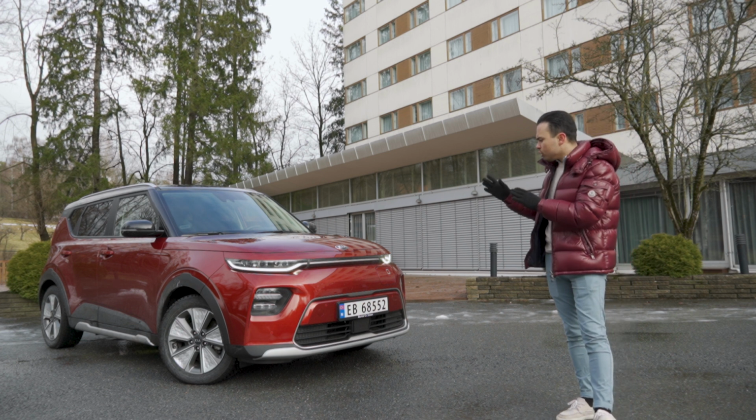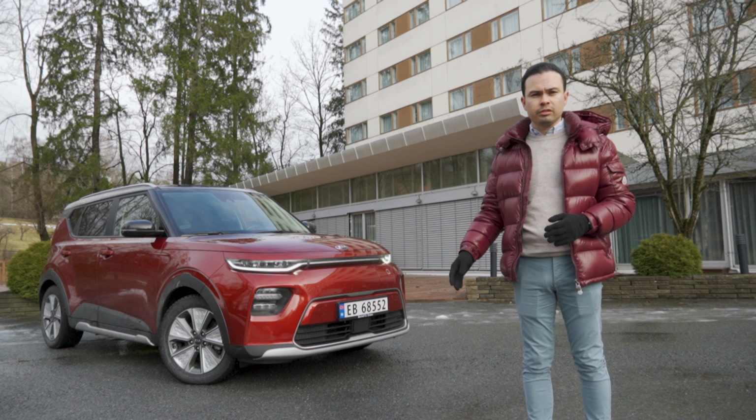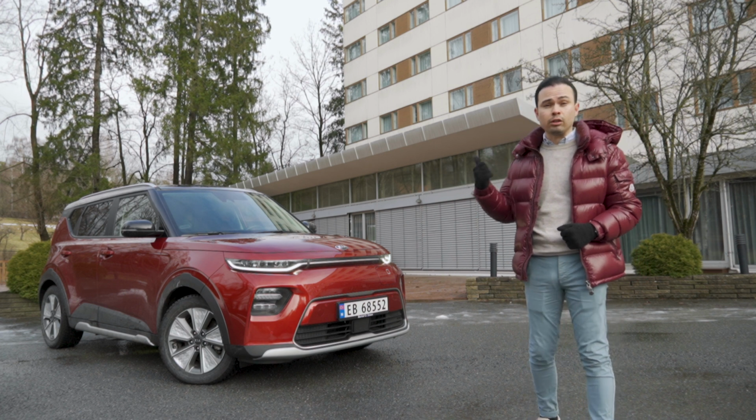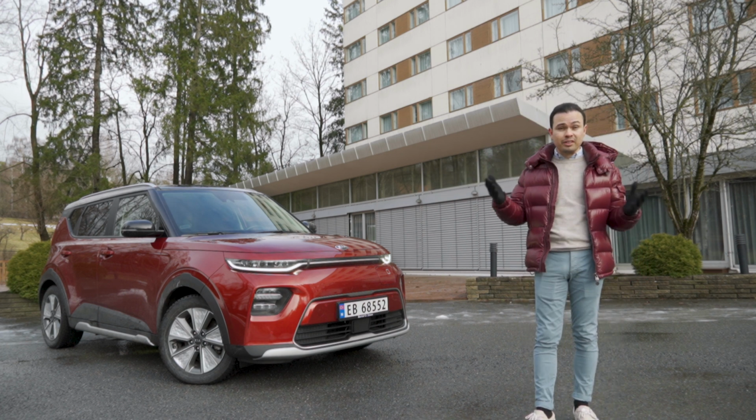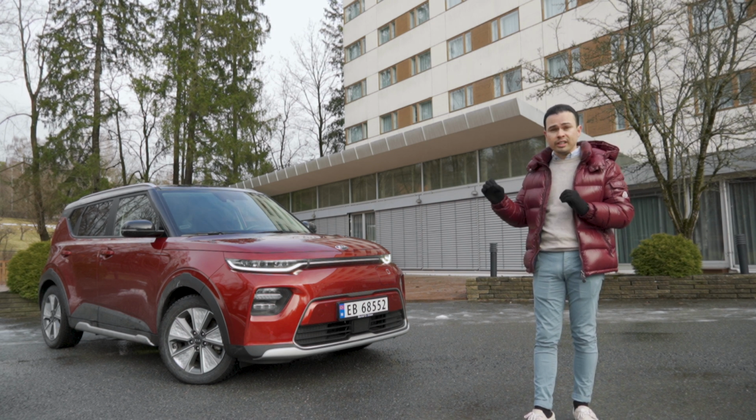So guys, if you are looking for a small car like this with the best range, I would highly consider you guys to take a look at the Kia e-Soul because it impresses me. It's not perfect, but what it does good, it really does good.